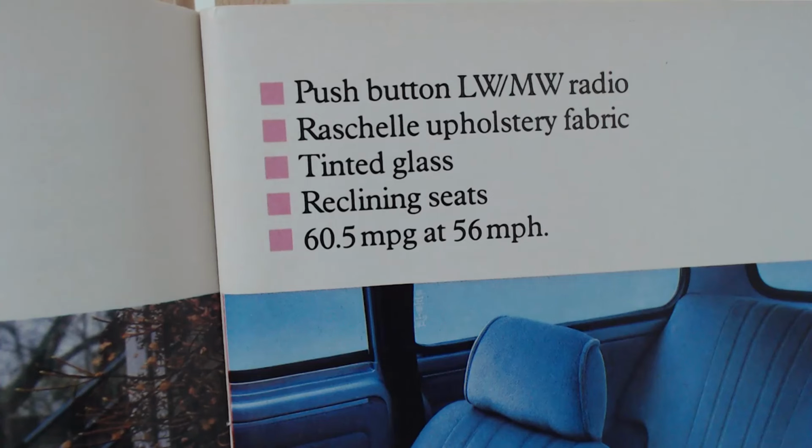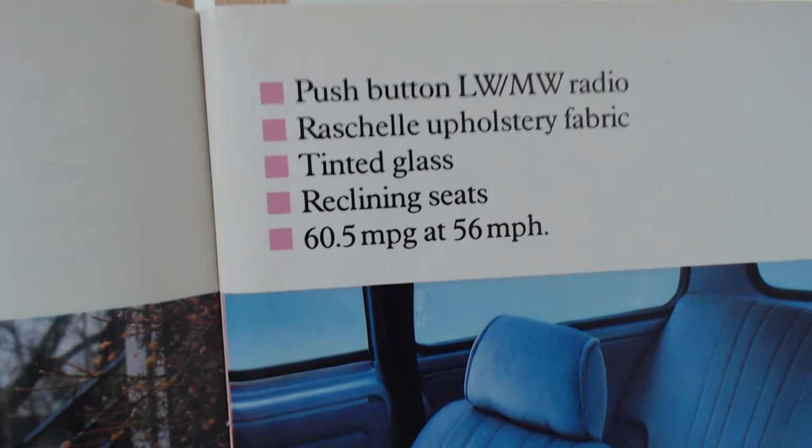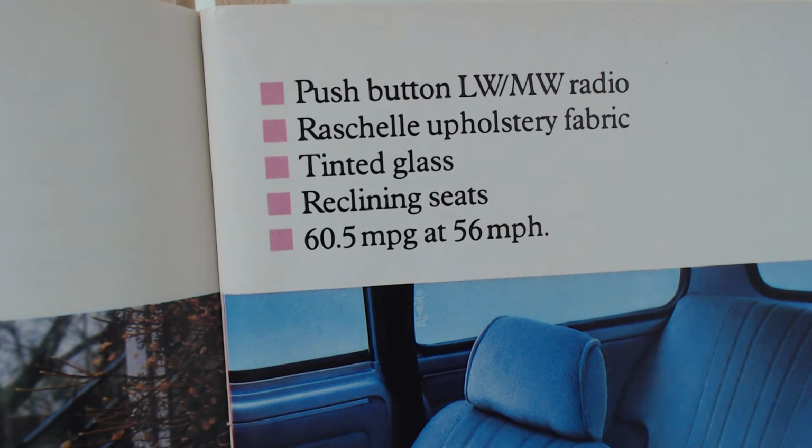So just to sum it up, we get a push button LW/MW radio now, so nice to have a radio in your Mini. Rochelle upholstery fabric, tinted glass, reclining seats, 60.5 miles per gallon at 56 miles per hour.